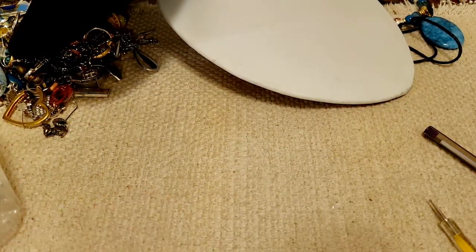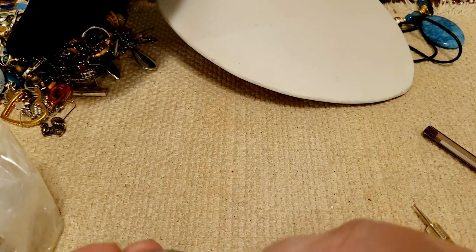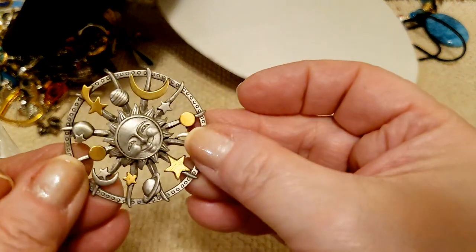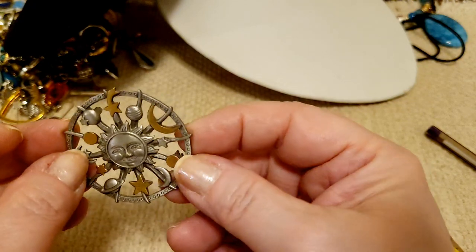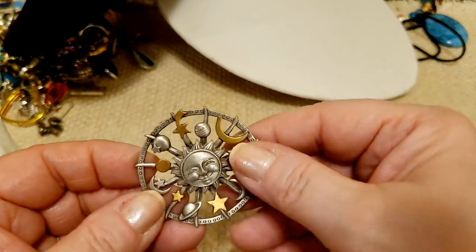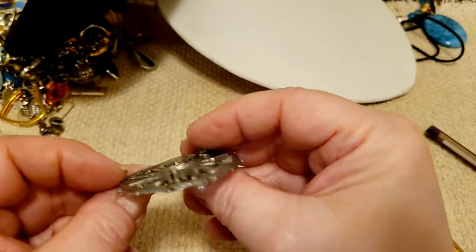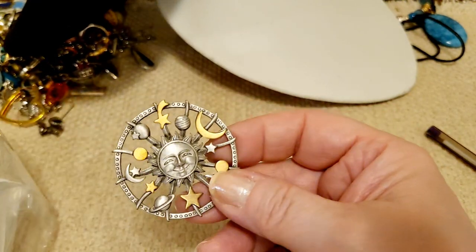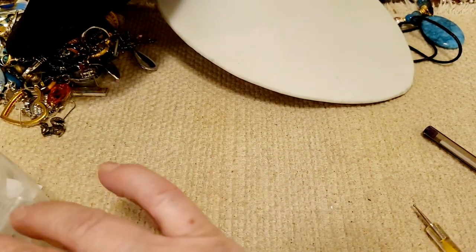Oh gosh, I have so many things to do and look up. Oh, this is pretty. Look at this pendant. It used to be a pin, but it no longer has its pin. This would be really nice for a crafting project, or even just to loop a chain in it. I'm going to see if I have a chain to put with it, and we'll come back with this too, because I don't want it to go to waste.